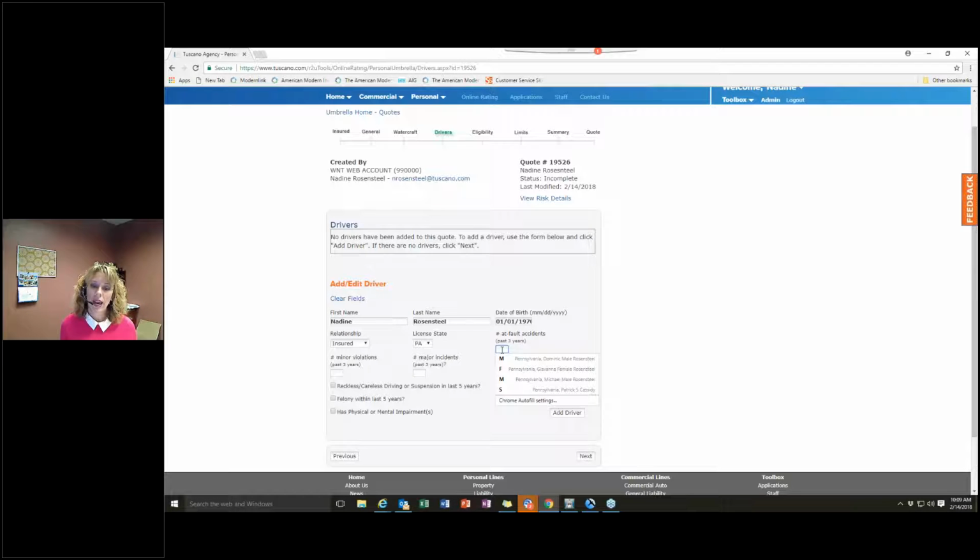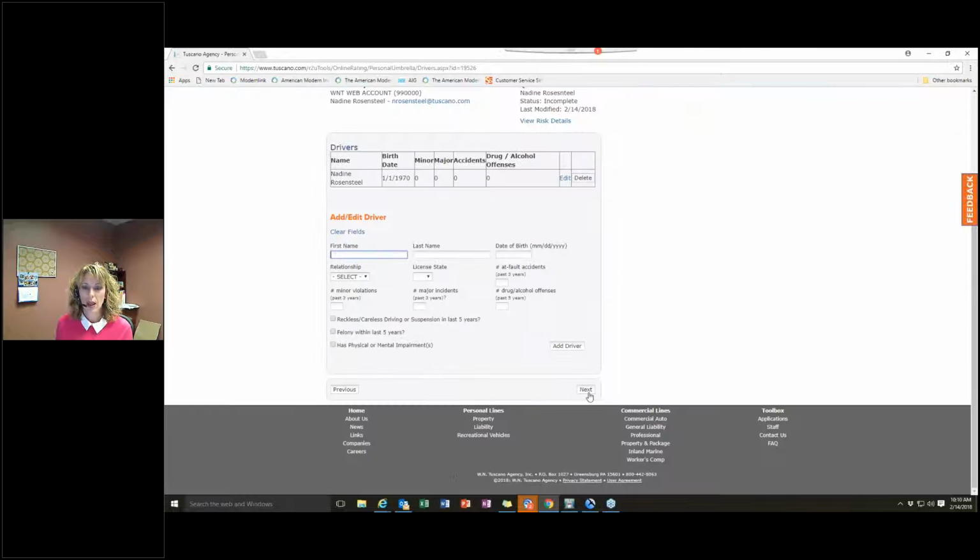It's asking if you have any at-fault accidents, minor violations, or drug and alcohol offenses. You do have to actually add in a number, a 0 if there's none, a 1 or 2, whatever it may be. It asks if they have any felonies, any physical or mental impairments, and reckless driving. Again, it does not run any type of background check, so there's nothing to check against. You're going to just hit add driver and hit next.